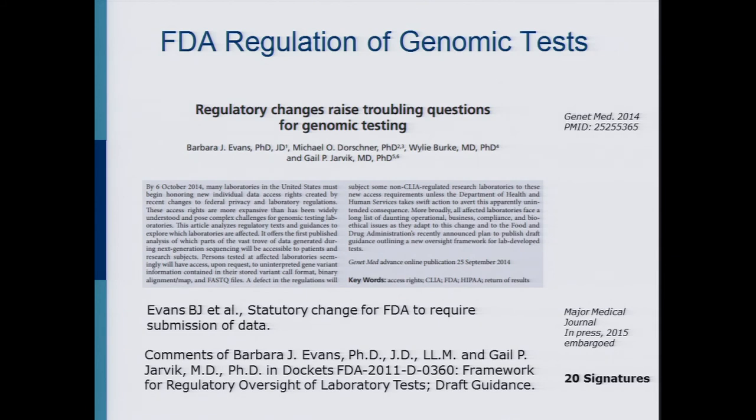Okay, just briefly, we've done a lot of work, especially Barbara Evans, in the space of FDA regulation of genomic tests. I assume you're all aware of this. Barbara and I wrote a 30-page response to the FDA regulations, which was submitted, with 20 signatures, mostly from CSER, co-signing it. We're continuing to work on that theme, and we have a piece coming out in a major medical journal in a couple of weeks that's embargoed, or I'd tell you about it.